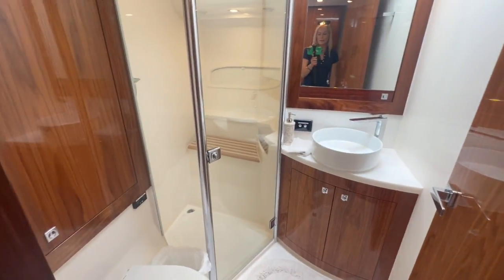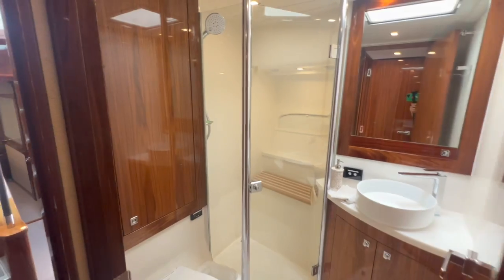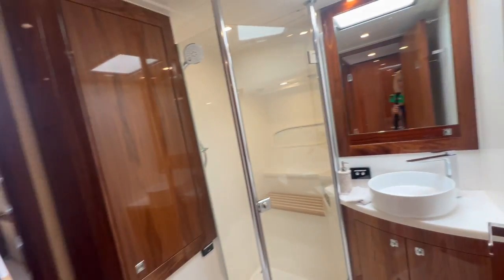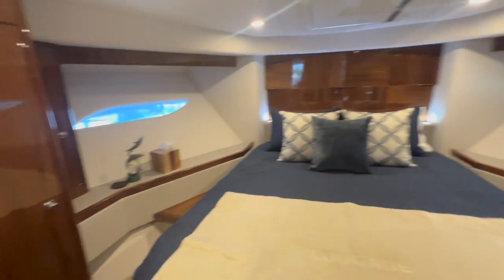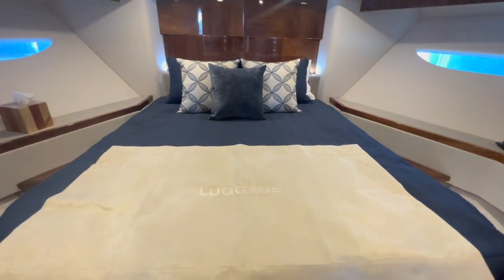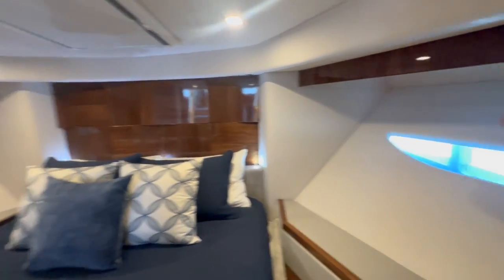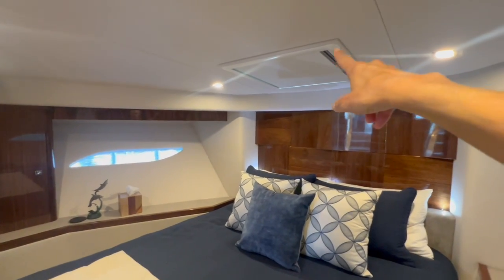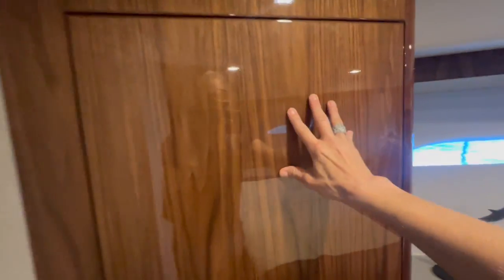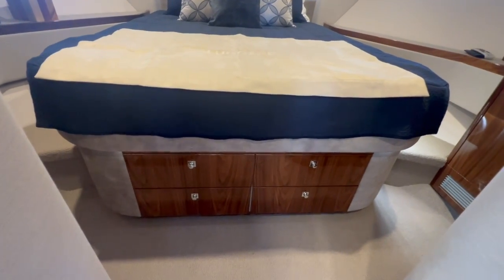And then we're forward into the VIP, which has its own head. So this is a 3-cabin, 3-head layout. Again, more storage everywhere you look, behind the mirror. Good size shower again. And forward is the VIP cabin. So you've got a nice queen size bed there. And again, lots of storage. Good size hull windows there, so you're getting some natural light in, and of course there's an overhead hatch there as well for more natural light. And the storage as well, look at this, storage here, here, under the bed we've got drawers. Love me some storage.